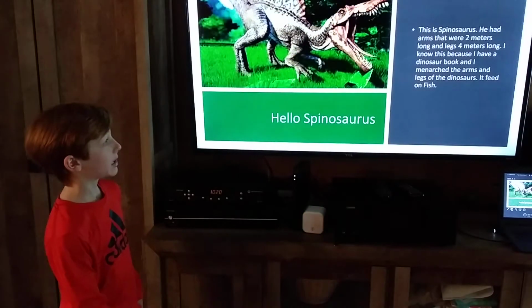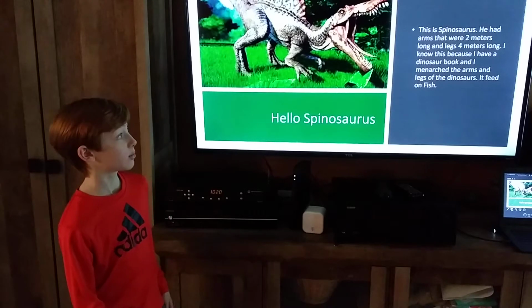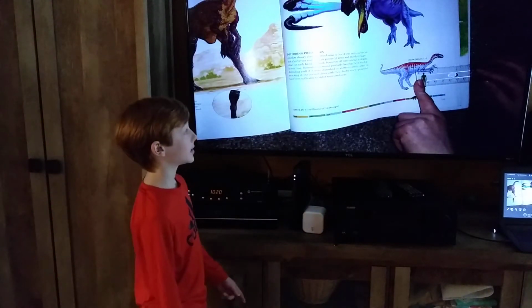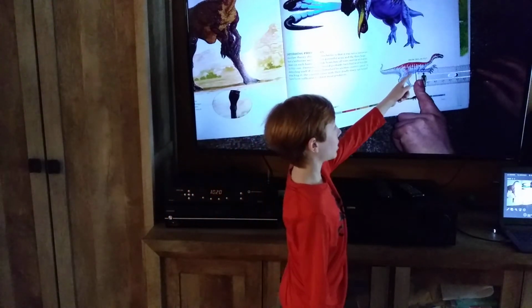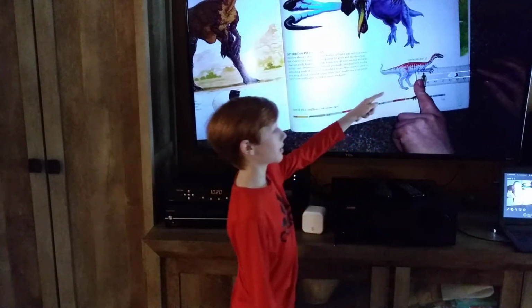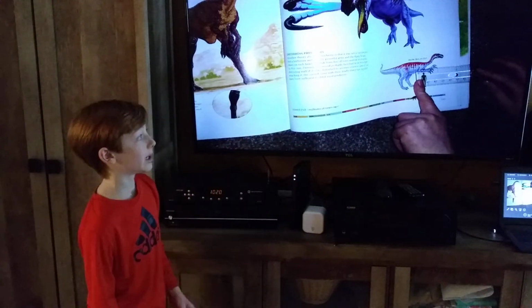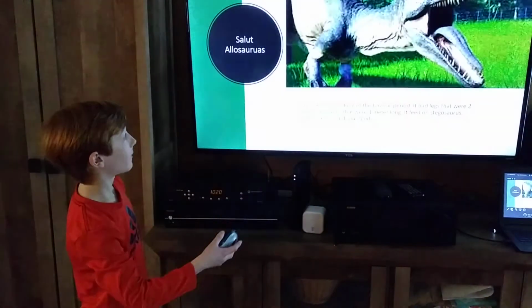So my first dinosaur, Spinosaurus, its arms were 2 meters and its legs were 4 meters. And the reason I know this is because I have this dinosaur book and I measure how long their arms and legs are compared to a human. And then every centimeter I translate it into a meter. And then I put it on my graph.